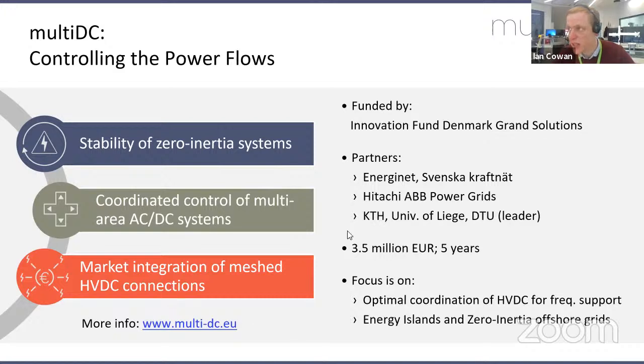HVDC connections. The funding for the project was provided by the Innovation Fund Denmark Grand Solutions. The key partners were EnergyNet, Hitachi-ABB, and KTH. The project had a budget of about 3.5 million euros and has been going for almost a full 5 years now.